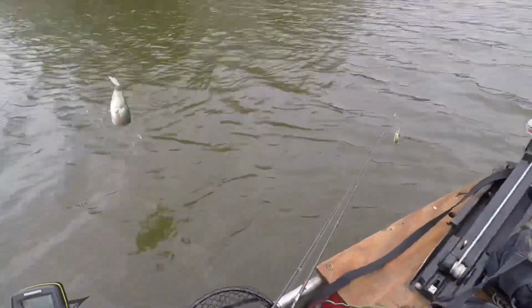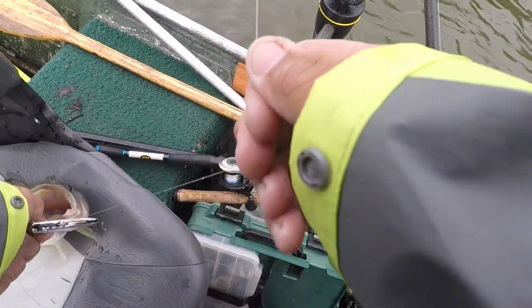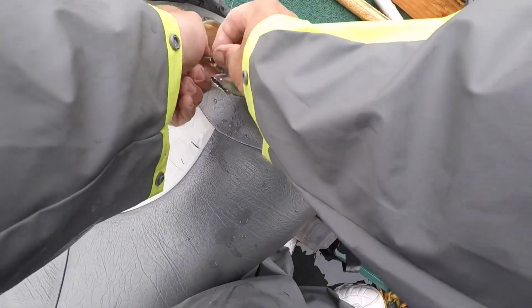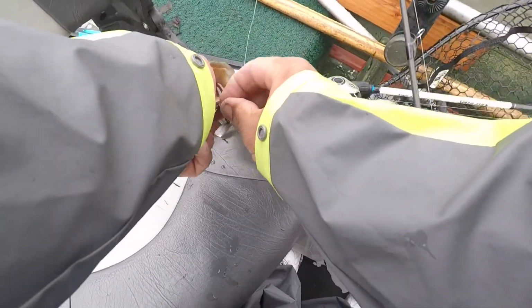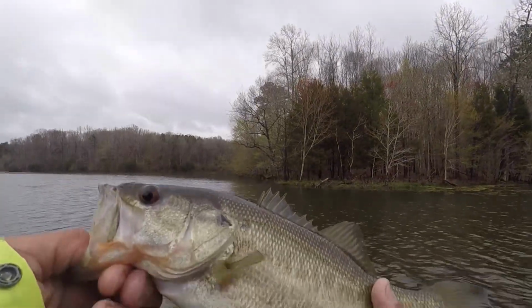Buzz, look at her. First cast with the Rattle Trap, son. God damn. It didn't want to come to the top, boy. I reckon any kind of moving bait that's under the water. Look at her. Booyah. Not bad.